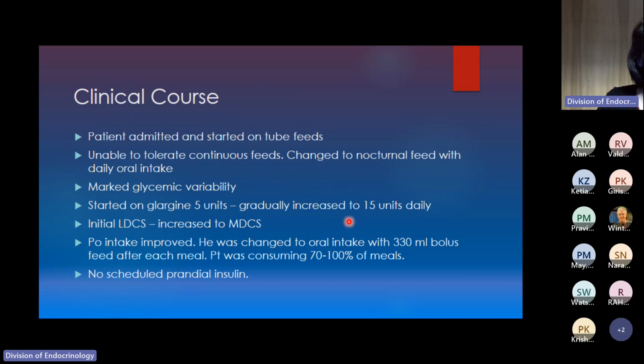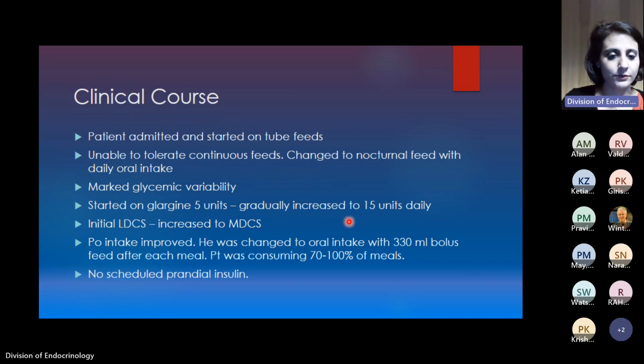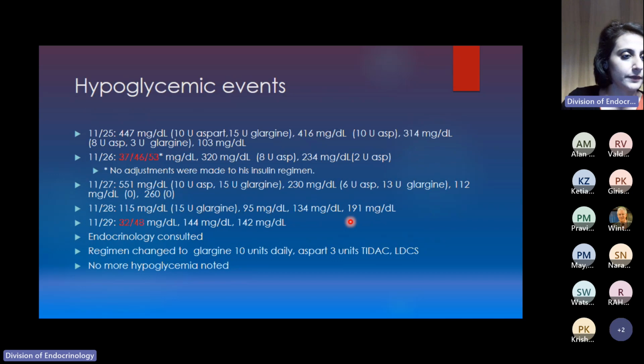As his oral intake improved, the tube feeds were discontinued, and 330 ml boluses were given after each meal. The patient was consuming about 70 to 100% of his meals. No scheduled prandial insulin was started as his oral intake had improved during this time.